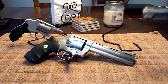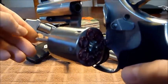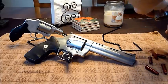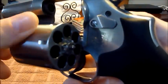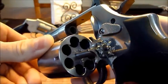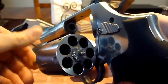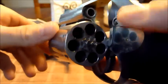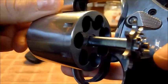Oh, I wanted to show you one thing on this new Smith. Maybe you can tell me what the hell is going on with it. But if you look at the extractor rod, this is the new one, by the way, that was the replacement. There's like stamped numbers in there. That wasn't there on my prior version of this that was sent back. And then also, you know how most rods are completely circular in nature?